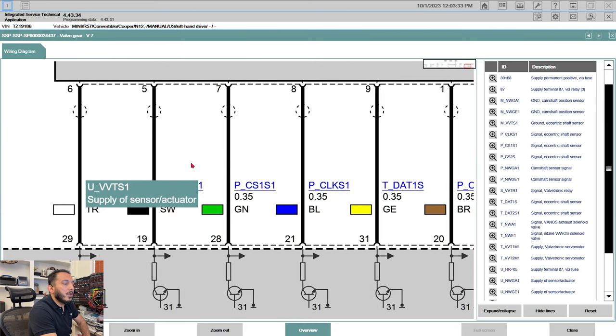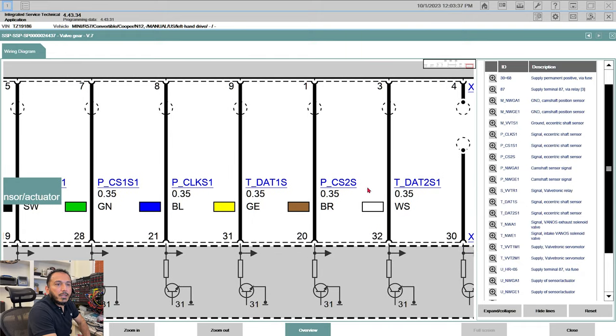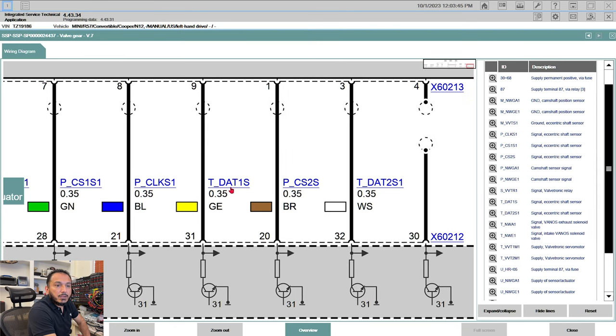Supply, ground, third wire is a signal. PCLKS1 is another signal. So this is a signal, this is a signal. What is TDAT1S1? It's a signal, so we now have 1, 2, 3 sensor signals. What is PCS2S? Signal. So this is another signal, right? So we now have 4 sensor signals. TDAT2S1, signal. So we now have 5 signals, and that's it.